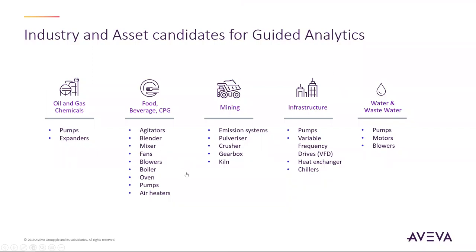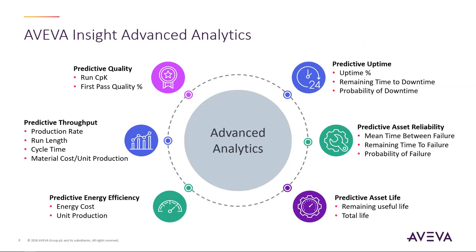I'll move on. I know Elisa's going to have these slide decks available to you if you're interested, but it just brings some of the candidate, potential assets that you could deploy and use guided analytics on. Okay, and this is just where we have experience. Doesn't mean this is only the list of assets. Okay, and then the last frontier, advanced analytics.